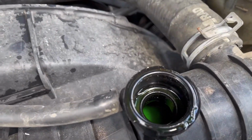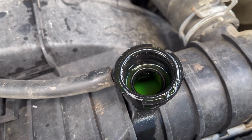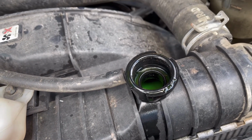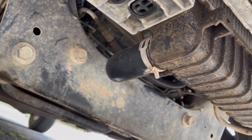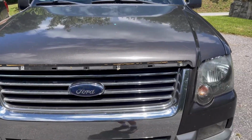And there was a little bit of air in there, so I'm guessing that that's the air that worked its way through the system. So, I'm going to top it off. I'm going to let it idle for a bit, maybe get up to temperature, and then I'll take a look at it. But it seems dry under here, so I'll take it. Like I said, it's got to get me home tonight. Seems like she's running all right.